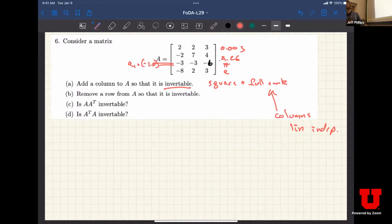What? That's negative 6, 3 times the negative 1.5. No, 4.5. Good. Okay. Great. Even a typo on a typo. Okay, good. Negative 4.5, right? Then that's a scale multiple of the first row, so I can't keep both of those.